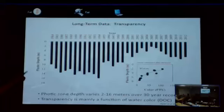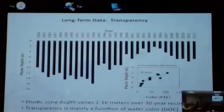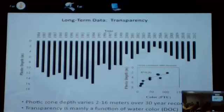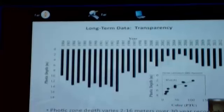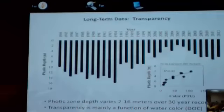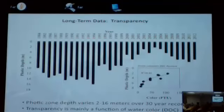This is a really, really cool diagram of what's going on with water column transparency that we measure with a Secchi disc, and we have a light meter that we send down the water column. And this is pretty remarkable. We have a huge amount of change here, and the change looks kind of oscillatory. So the depth of the photic zone is varying between 2 and 16 meters over this period of time. So sometimes you can't see down at all. Sometimes you can almost see to the bottom of the lake, crystal clear, down to those beautiful white sands.